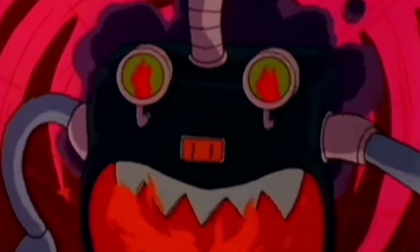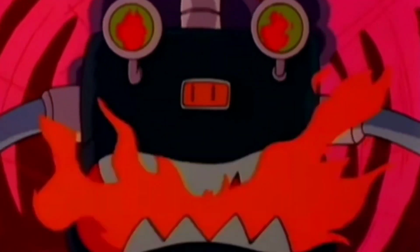The entire house is made of ghosts. The doorknob swallows the key so they can't get out. Hundreds of hands come out of the walls. The furnace tries to burn them to death, and every piece of furniture attacks them.